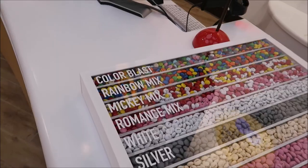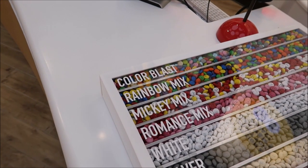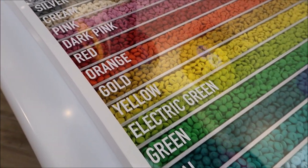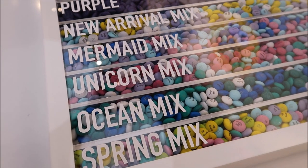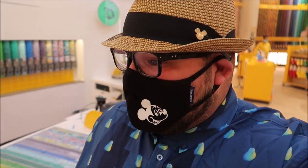Wow! As we sit here and wait for our M&M's to be made, look at these. We have a color blast, a rainbow mix, a Mickey mix. They have a Mickey mix. Look at that. Isn't that awesome? It goes all the way down. They even have a mermaid mix and a unicorn. I said unicorn. This is such a unique process. I love it. Wow.